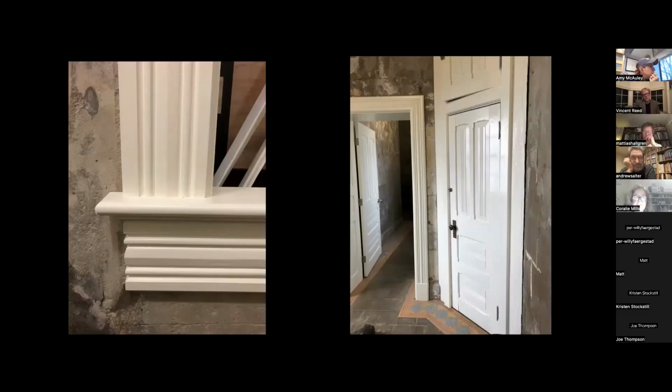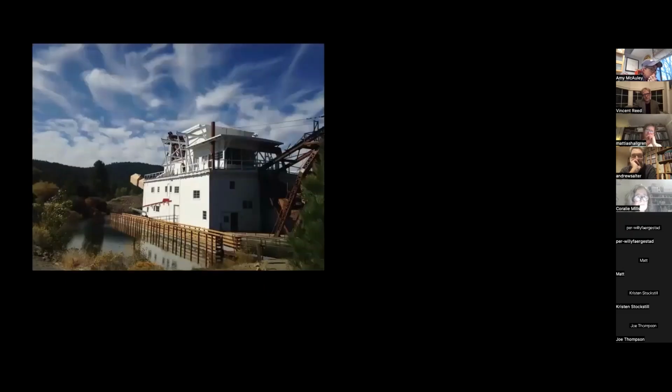And everything, the molding is done by hand, the aprons, the storm windows, the stops, everything. Because I just don't have the power tools, it's all done by hand. Just by the fact that that's what I do. And it's led me down a very unique path. I've worked on gold dredges.